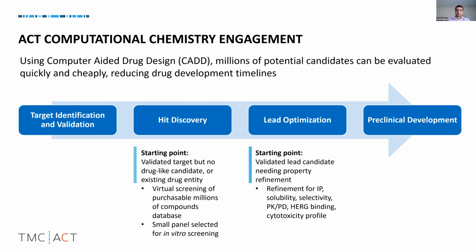And how does it work? A lot of times, when I talk to people, they ask me at what point, and when, they should approach us. Well, I say, this is the drug discovery pipeline, the early drug discovery pipeline. And if you are in any stage of hit discovery and lead optimization, we can definitely help you and we can work together.